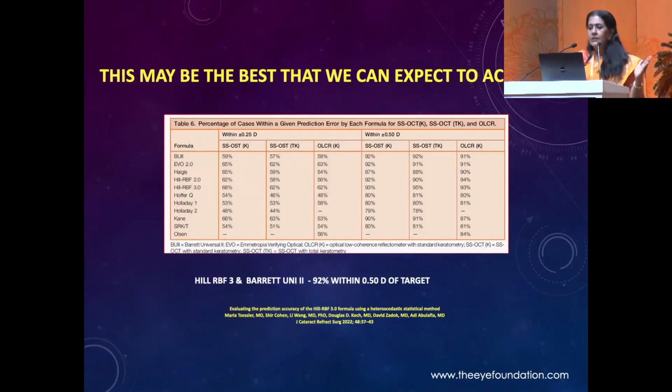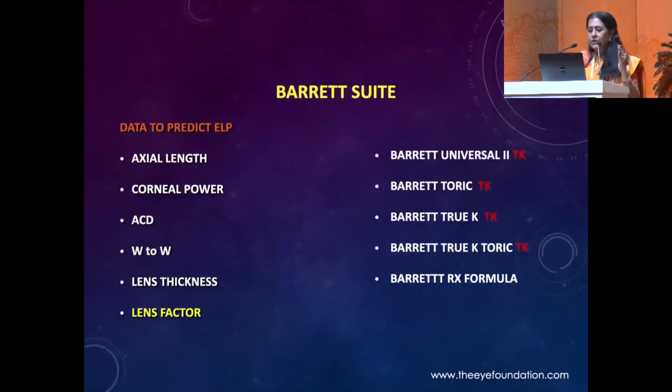This is another study which has compared the Hill RBF with the Barrett Universal 2, and what it again reiterates is that 92% of them are within plus minus 0.5 diopter of target refraction if you use the latest generation formula.